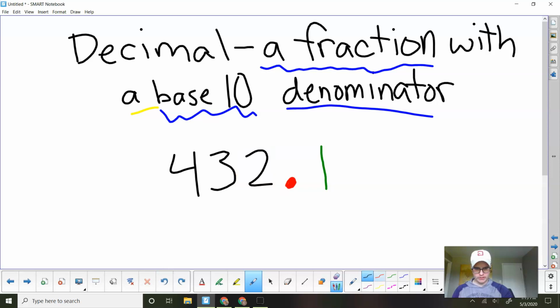So now we understand our place value. Hundreds, tens, ones, tenths. One more time. Hundreds. What comes next? Tens. How about this one? Ones. And our new one is tenths. So this is going to be out of 10.